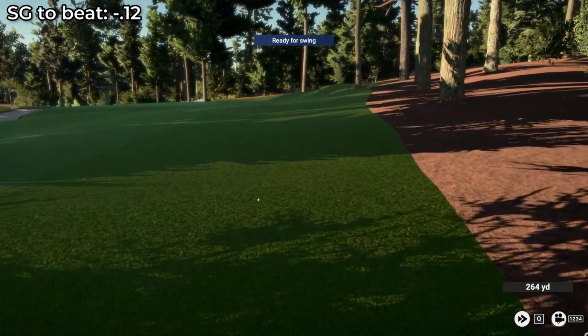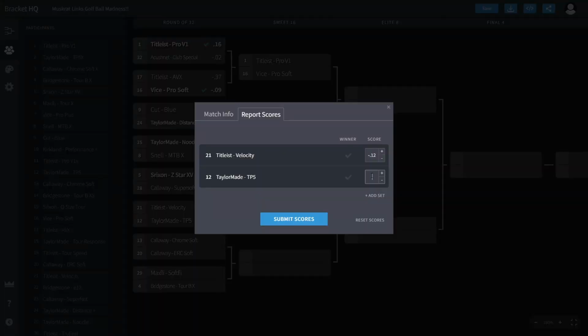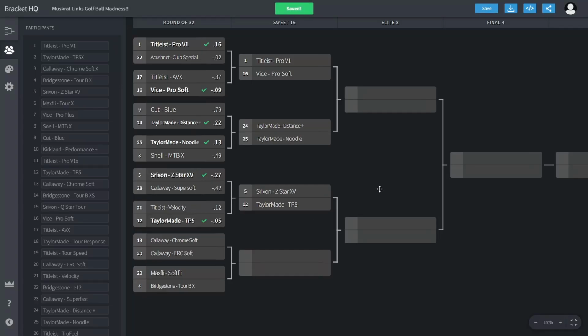Ooh, this is gonna be really close. This is gonna be tight. We're also in the rough. Did we get more distance on this one? Let's see. And there it is, minus 0.05. The TP5 survives by the skin of its teeth and moves on to the next round.